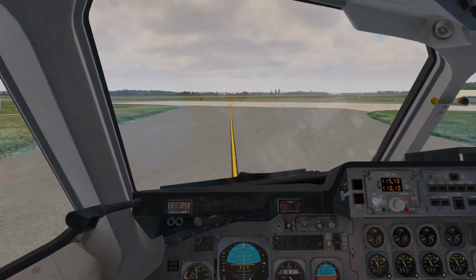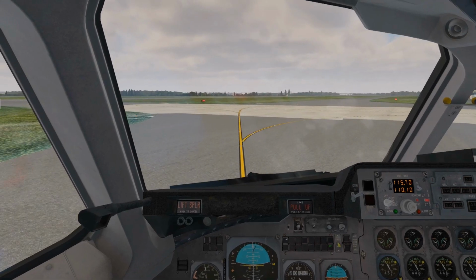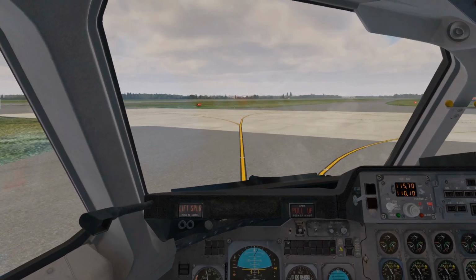Irish 281, good day to you. I have radar contacts and climb flight level 120. Clear to climb flight level 120, Irish 281.